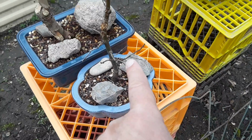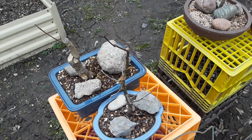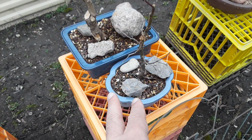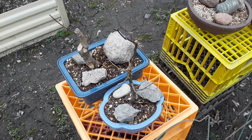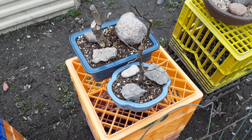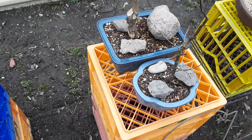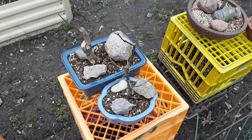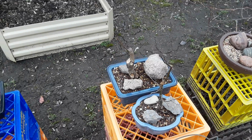And this is my Japanese maple, which was budding up again until the transplant into the soil. And then it's lost all of its new growth. I don't know if that was too much of a shock, or if it needs to regroup and it will bud again. I'm hoping so anyway. And that's pretty much it.